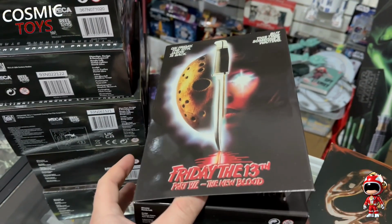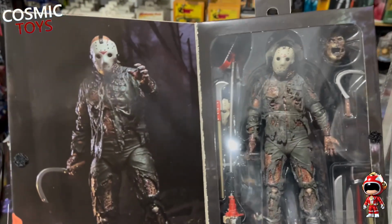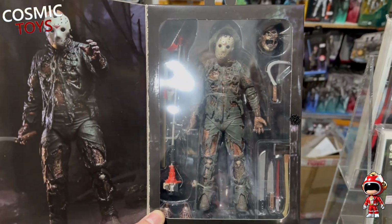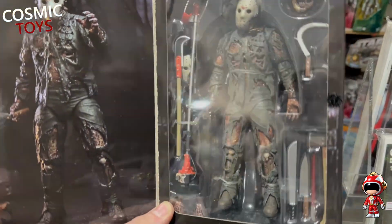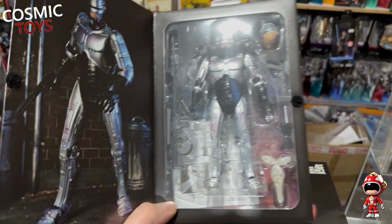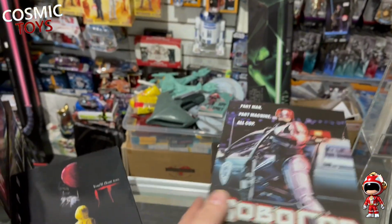Now this Jason, I'm not sure if I've had this one, Part 7, New Blood, but he looks awesome. Look at all those accessories it comes with. I think I might have had this in once before, but if I have, it was a while ago now. Yep, we like that one. RoboCop back in stock. They keep selling, so I keep getting them back in.